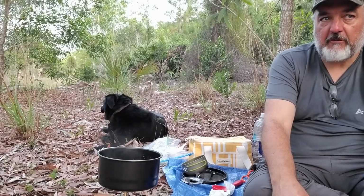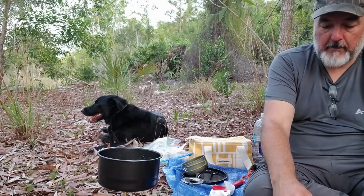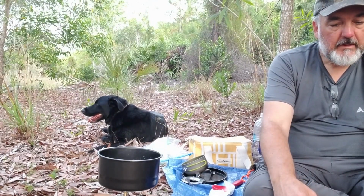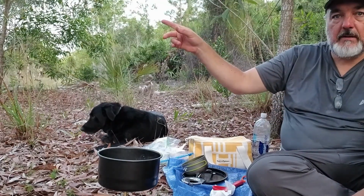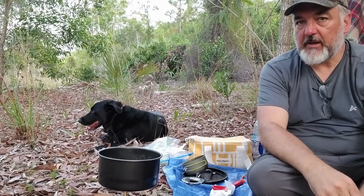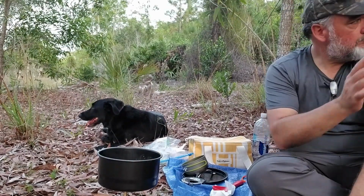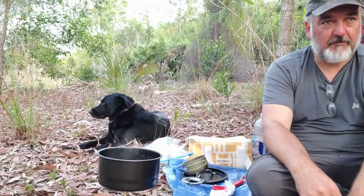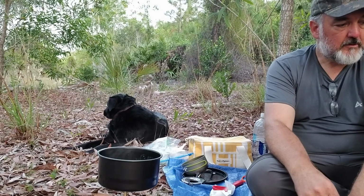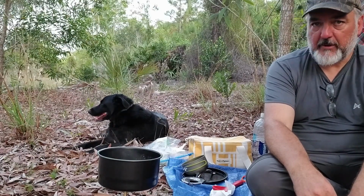It'll be interesting to see if we have any game come through here at night. Those will keep them away, but the main trail is that way, and this is just a little side branch off of it. But it runs a little bit closer to the water, so I'm kind of wondering if the game tends to go through this path, but I guess we'll find out.